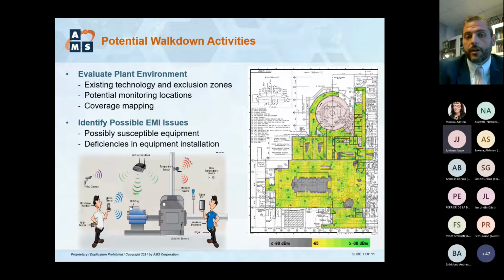Some of the other things to look at as you're doing the walk down are, what else is around this area? Is there any potentially susceptible equipment that I have to worry about with this installation? So do I have a digital recorder that's nearby that maybe isn't associated with that system, but it's associated with a different system? So let's say you want to go through and look at what's out there that may potentially be vulnerable, and then look at the installation. Did they use proper grounding, proper shielding? Are there things with the installation that are going to potentially make it vulnerable to EMI?